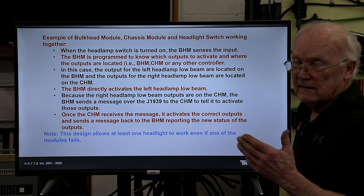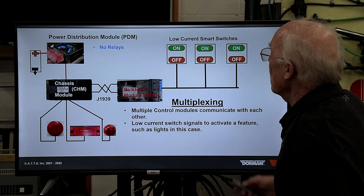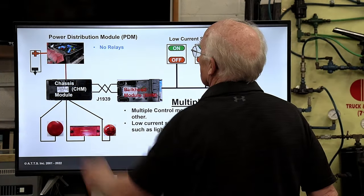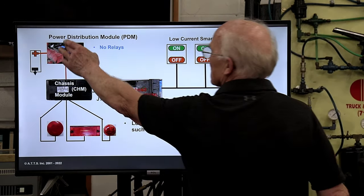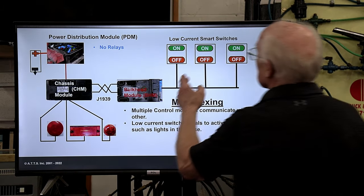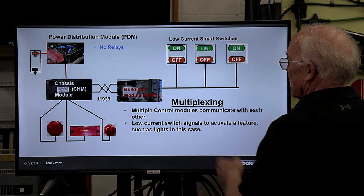Now, that portion of it I like, okay? So power distribution module, that's what I was thinking about, that little red thing over there. Now, if you look, there's a couple ways they work this. You might see one with the relays in there. This has no relays, okay? And this one has low current smart switches in there.